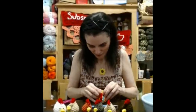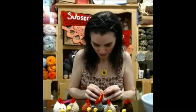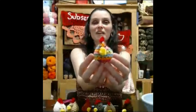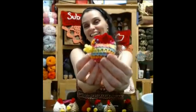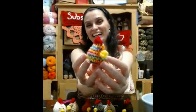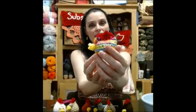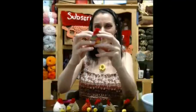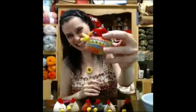Get your little eyes in place. Squeeze it. A lot of people are loving the little candy rainbow chicken. That turned out really good. Did anybody time that? How long did that take me? I don't think that was even 10 minutes. I would say it was probably between 5 and 10 minutes. Does anyone know? I love it. It's a candy chicken.